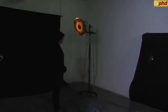Now, how much light have we got in the face there? Especially none. Okay, so we're looking across that way. And I haven't got any other flashes on, have I?